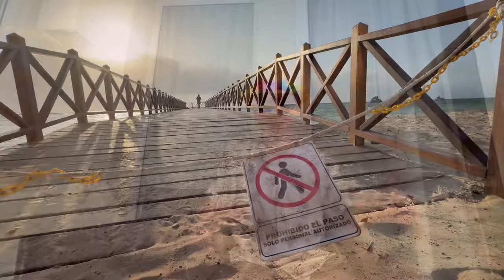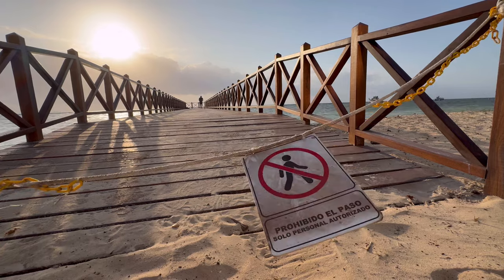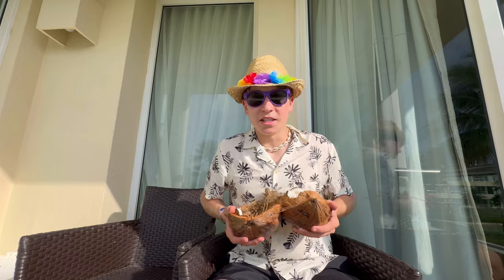Okay, I also need to mention, at the dock, there's a sign that says prohibited. We talked to workers, they don't care. So I don't know why that sign's there. But yeah, I had to sneak my rods in.